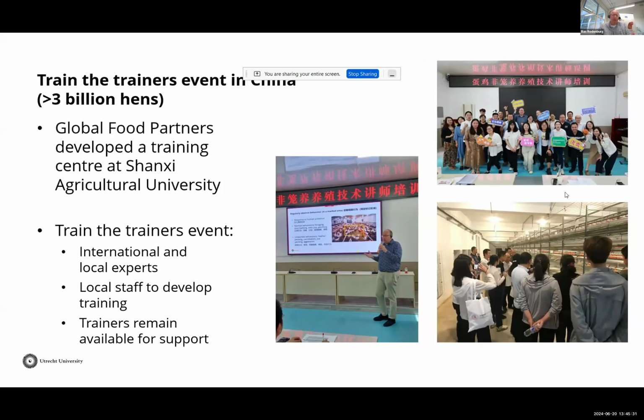Recently, I was involved in a trainers event in China, which is, of course, a very large egg producer with over 3 billion hens, the vast majority still in cages. And there, Global Food Partners developed a training center at Shaanxi Agricultural University. And there we had a very nice event. You can see in the bottom right picture also the house that has just been converted, and the hens will be arriving very soon. We had a Train the Trainers event where we trained the staff from the university to, in the end, also give the training on cage-free systems themselves.